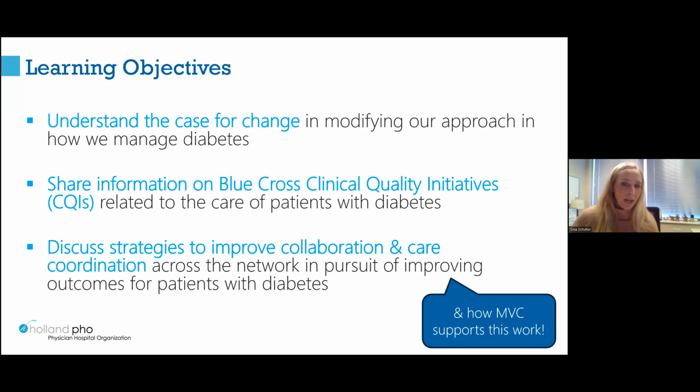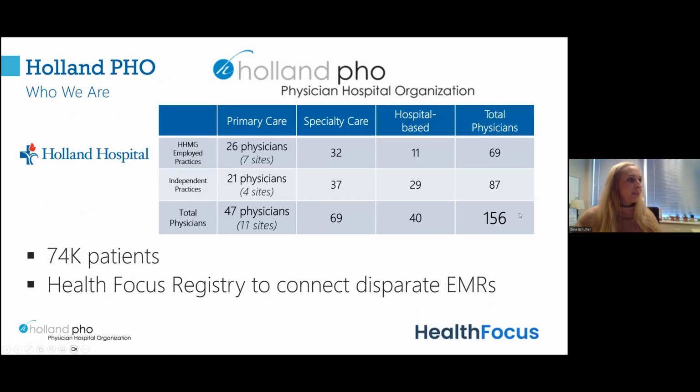If you're on the hospital side, CQIs might mean a different thing than when you're on the PO side, and I'm going to try and span both worlds here today. And then lastly, discuss some strategies to improve collaboration and care coordination across the network in pursuit of improving outcomes for patients with diabetes. And then tying it all together, how MVC has helped support us in this work and how it's supporting both hospitals and physician organizations across the state. I've got two screens, so I'm between here a little bit, so forgive me for that.